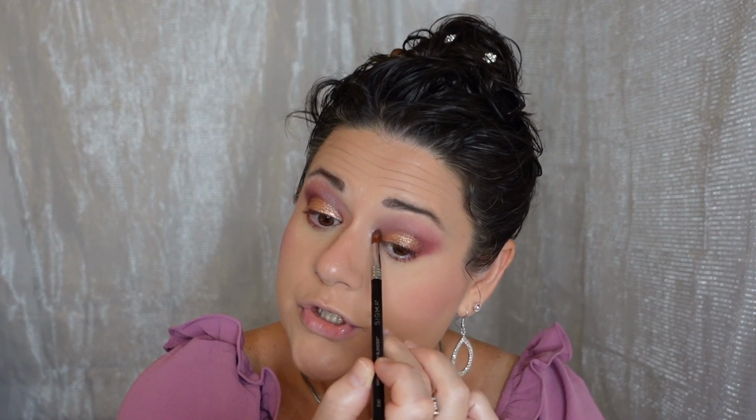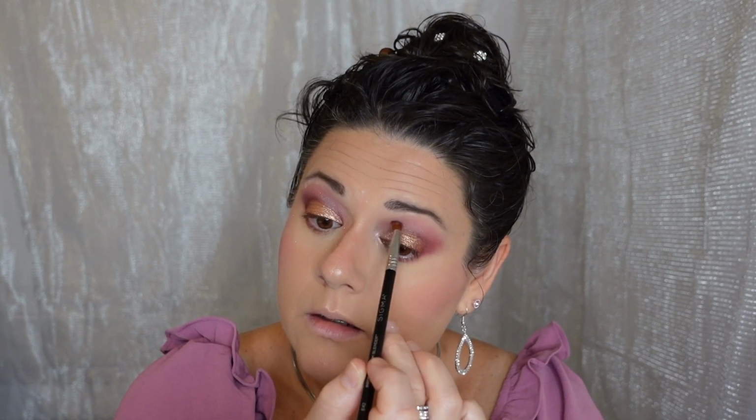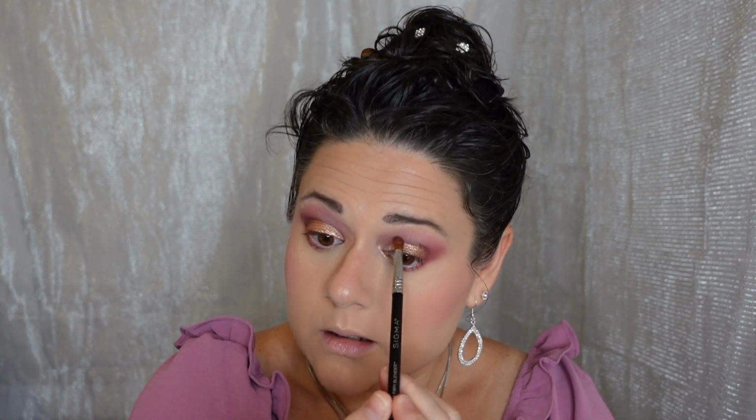Windshield wiper motions. The more we rub it out, the more shinier I feel like it gets. All right, let's add a little bit more. This side seems to be a little bit more metallic, whereas this side's giving me a little bit more sparkle. I don't know if you guys can see that on the camera.